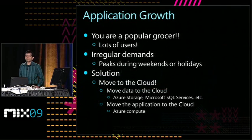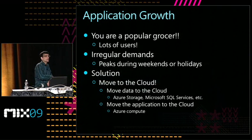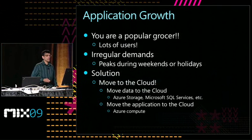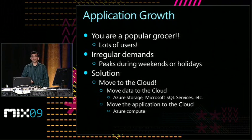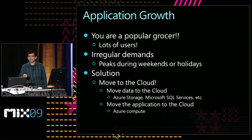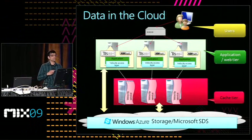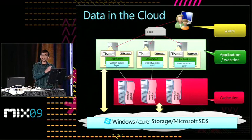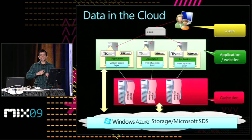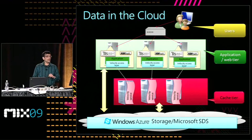Assume you became very popular. Your grocery became a very popular website. And suddenly, you get a lot of scale. What do you do? One of the things you're going to do is go to Azure. If you want to go to Azure, Velocity will be there for you. So you could choose to just store your data in Azure, in which case you can still have your application on premises. You can use Velocity as a cache there, and just put your data back in Azure. And this is where Velocity will be very useful, because the access time to go over the web is going to be very high.